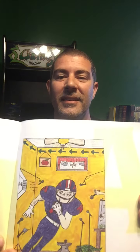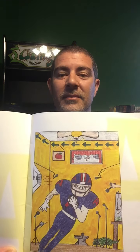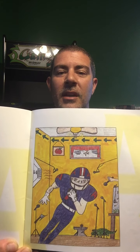A. A is for the athlete who kicks the ball. When it goes through the uprights, he stands very tall. Arthur the athlete astonishes anchors all across America. There's even other stuff it asks you to look and find. An acorn, air conditioner, airplane, alligator, an anchor, an apple, anvil, aquariums, arrows, axe, and ant. That's a lot of stuff to look for. You could pause the video and look for them.